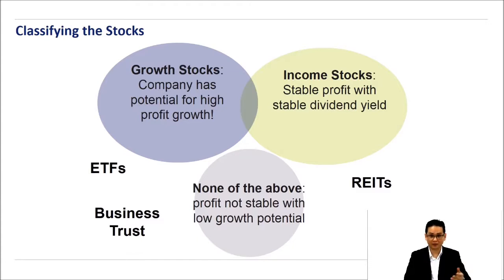How do they increase their profit? If they want to increase their profit, they have to increase the fare price, which I'm sure the government is not going to allow. So in that sense, for this transport company, because of the business model, income is very hard to go up, and very hard to go down at the same time, and their profit is stable. So what they can do for shareholders is give very stable dividends or dividend yield. So these are what we call income stocks.